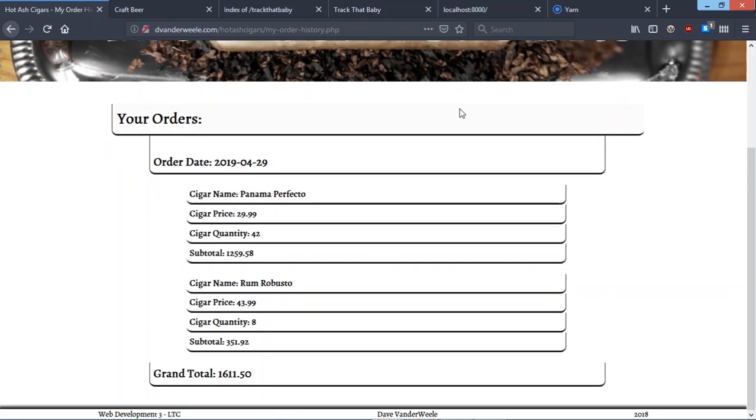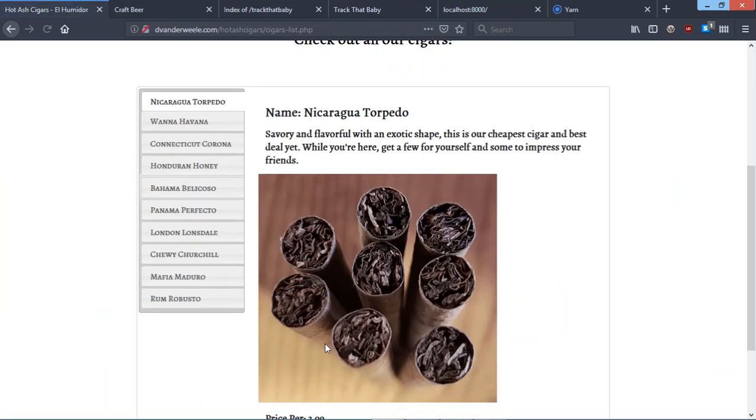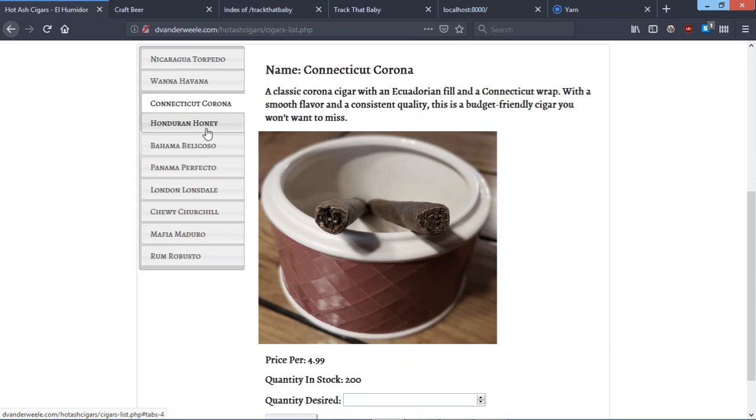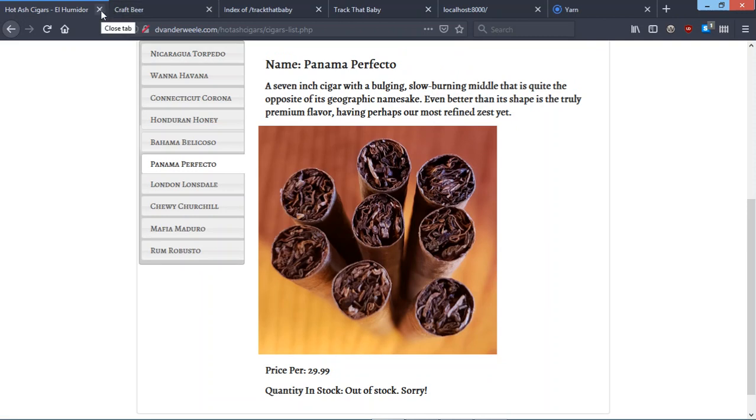Okay, and now if we go back to the humidor, we should see that the, let's see, which ones did we buy? Was it the Panama Perfecto? Yeah, see, out of stock. So that is Hot Ash Cigars. It was the first experiment with vanilla PHP. These projects were, and as you'll see later, PHP became very important to me.